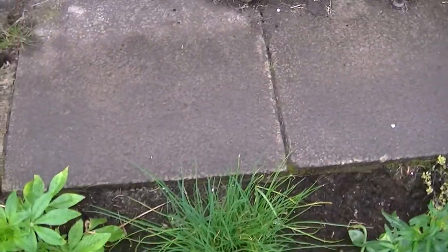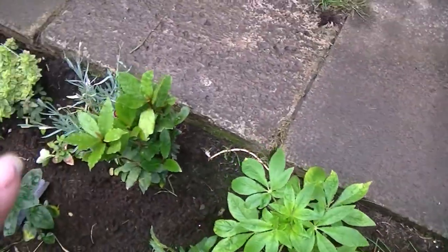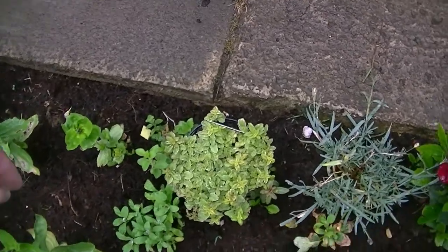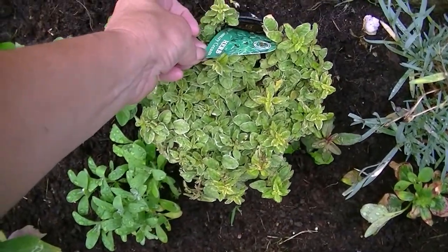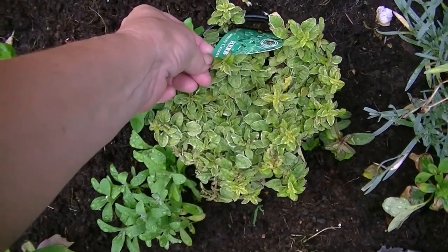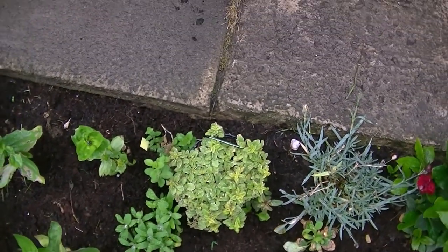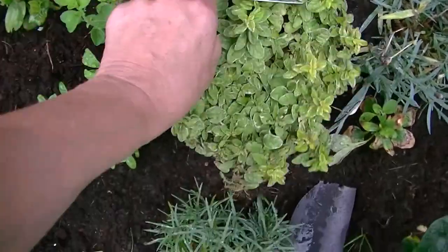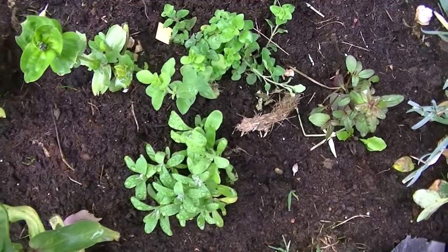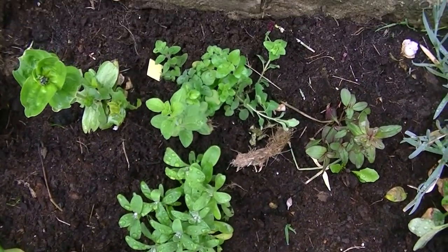Of course there is the chives and the bay, and that is an oregano, I think. Oh yeah, oregano country cream, which I've not got a spot for at the moment. And I've popped underneath in there a Greek oregano that I grew from seed. So that one's got a spot there.